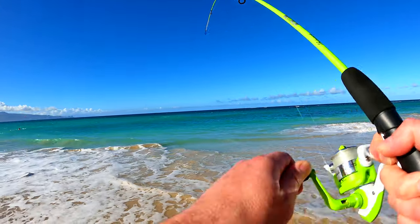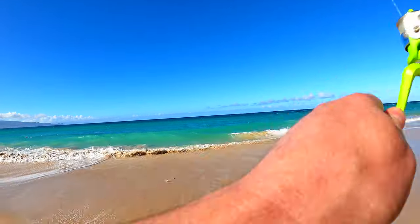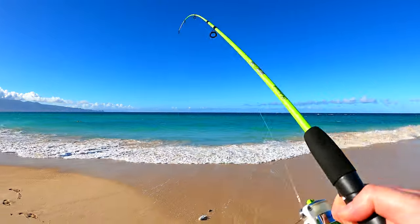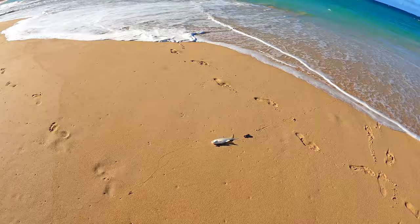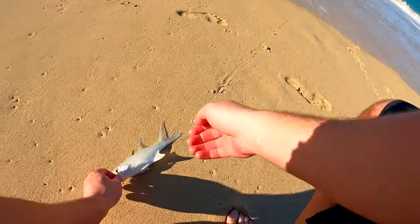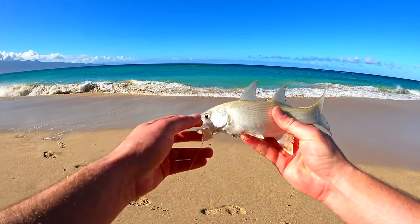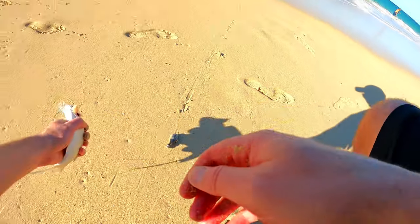What is that? Oh, I think that's a moi. Yep. Hey guys, so those of you in Hawaii, this is obviously known as a moi. This is also known as a Pacific Threadfin. Guys, this is a really good fish. This is an awesome first fish. In fact, this is a really good sign, because if I can catch a bigger one of these in that trough, that'd be amazing for my catch and cook today.